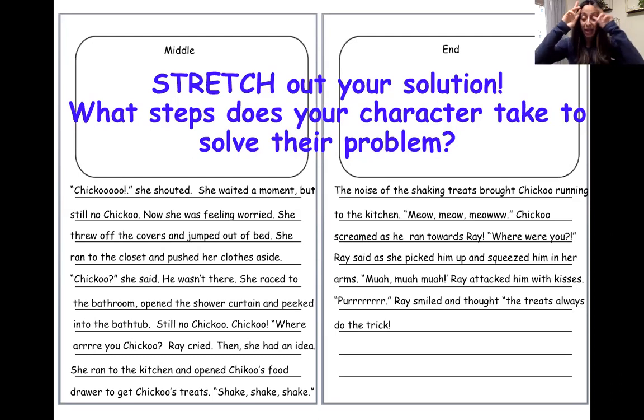Okay, so there we have it. I stretched out my solution. I told you step by step what she did, and I included the actions she did, the things she said, and the things she felt, right? I also included things that Chiku said or felt or did, right? Chiku purred, Chiku meowed, and I added all those things in my story, okay?